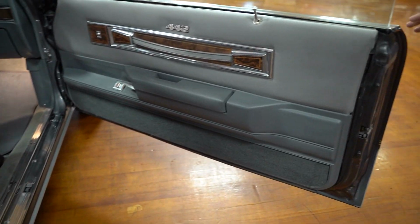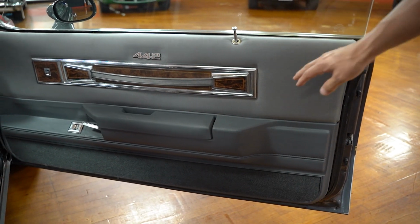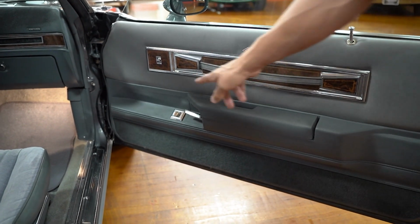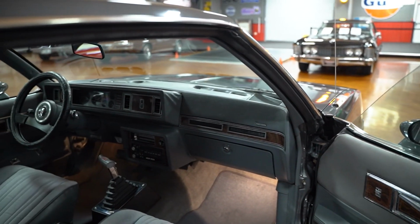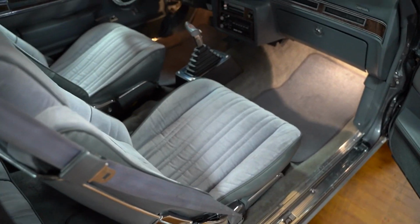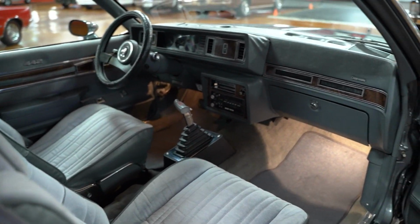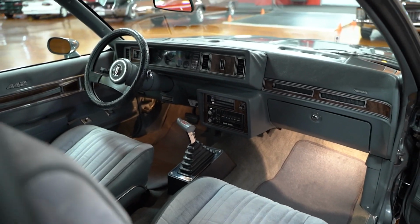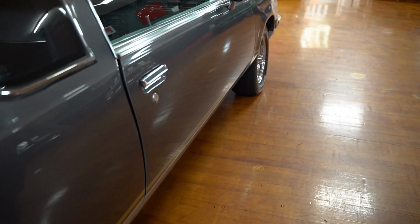Taking a look into the passenger side, you got, again, cloth here on the top of the door panel with your 442 in the center. Armrest is in great shape. Do have power door locks and power windows on the car. We'll check that out again on the test drive presentation. Passenger side seat, captain's chair, bucket seat, whatever you want to call it, it's in great shape as well. The carpeting in the car is fantastic. Floor mat's brand new. Like I said, we'll take a closer look at the interior when we're actually sitting in the car, so you guys can see it up close.